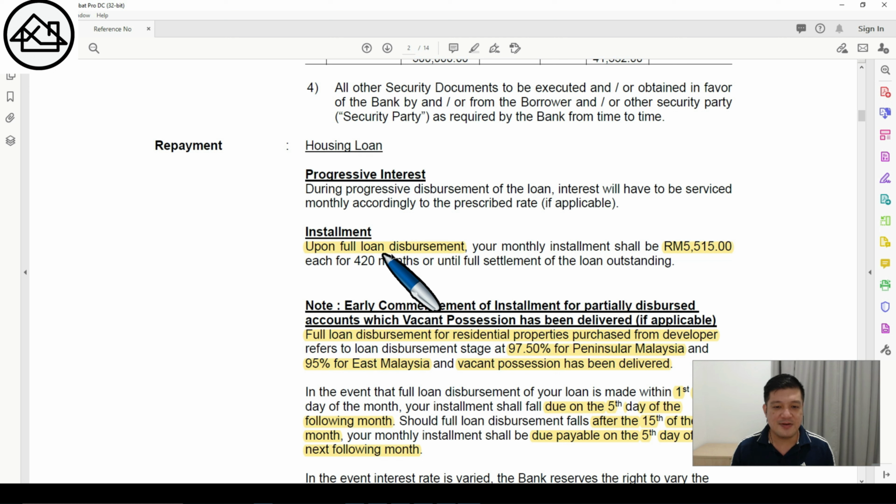Repayment, housing loan installment, upon full loan disbursement. Okay, upon full loan disbursement, the monthly installment shall be 5,515. If you are buying an under construction property, you will see this installment slowly going up. But in the offer letter, they will write the full amount of the installment. As I was saying, if you are buying a new property, the bank will take this 5,515 as your installment, not the one in SECRETS, whereby the disbursement is still happening and it's a small amount versus the loan amount that you apply. So in this case, what you need to do is to provide the offer letter to the new bank that you apply for, if you apply to a different bank, because they will need to add this amount into your commitment.